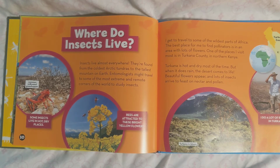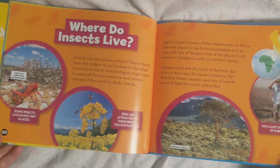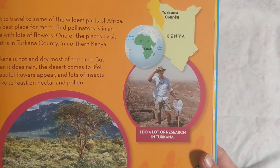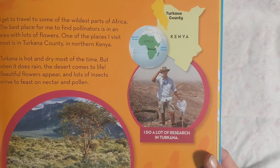Insects live everywhere. They are found in the coldest places on the earth and the tallest mountain. So an entomologist might travel to every corner of the world. This entomologist traveled to parts of Africa. It's a great place to find pollinators. There are areas with lots of flowers.